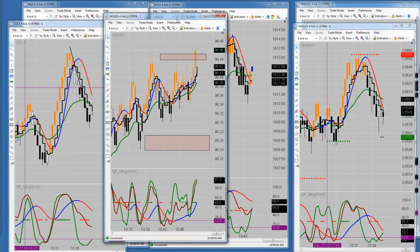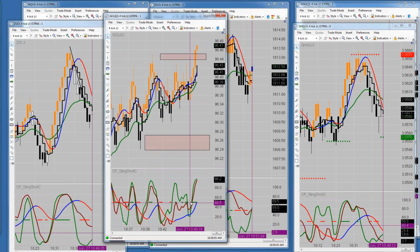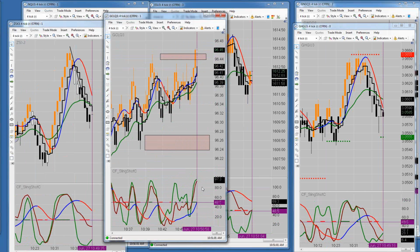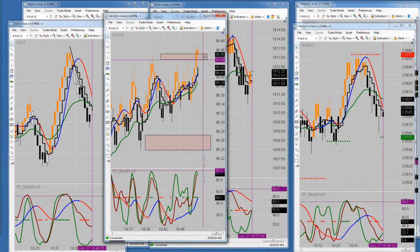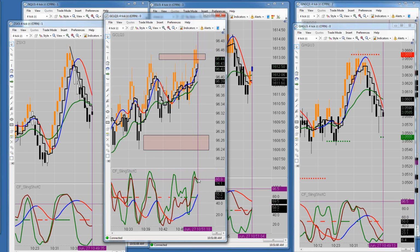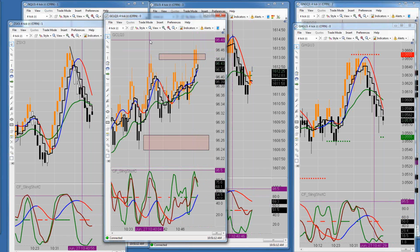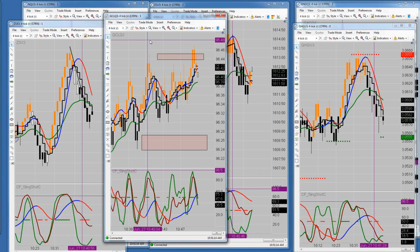The crude oil is breaking up above that level that I wanted to see. I had said we want to see it get up above that level. It's going to need to get up above that level to move the cycle back into the overbought area so we could start looking for long trades again. And we just closed up above there. So a pullback would give us some divergence and we could start jumping into the long side of the crude again. Okay.